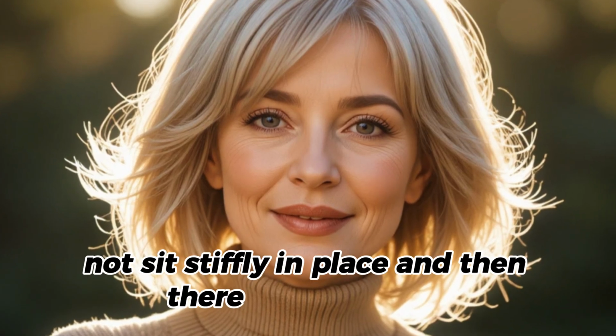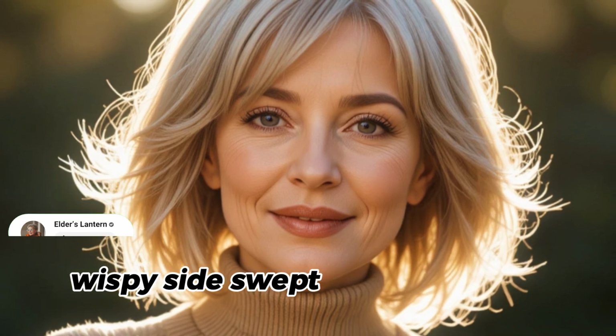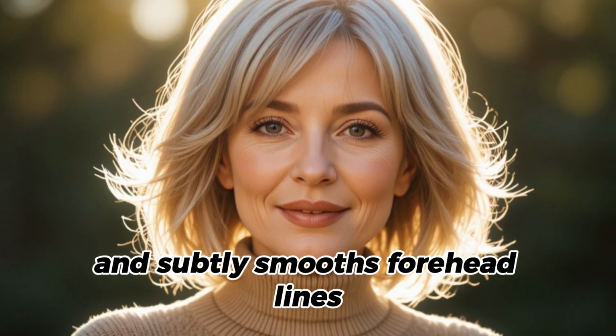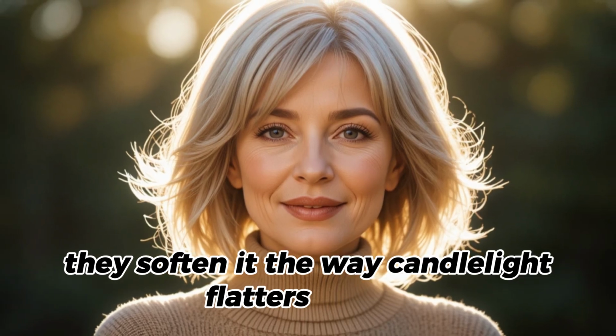place. And then there are the bangs, the unsung heroes of this look. Wispy, sideswept, or curtain style, they create a delicate frame that draws attention to your eyes and subtly smooths forehead lines. Instead of hiding age, they soften it, the way candlelight flatters a room.